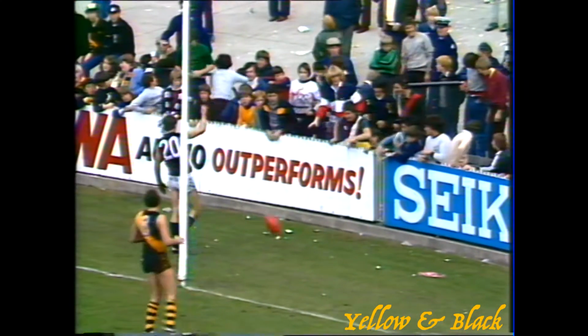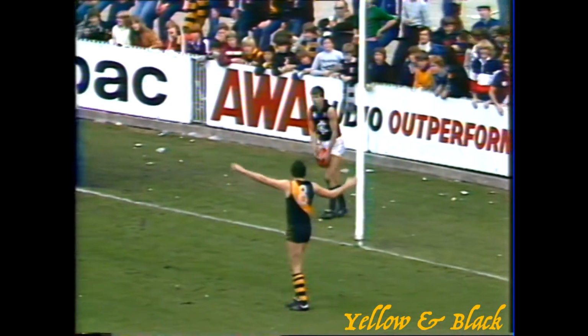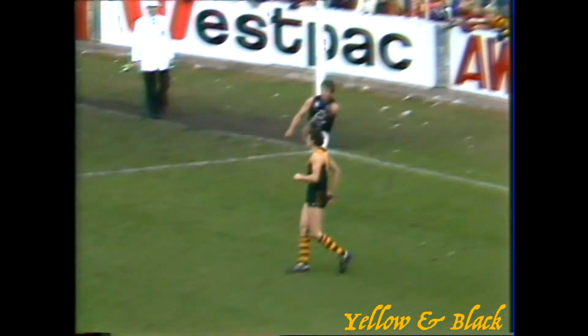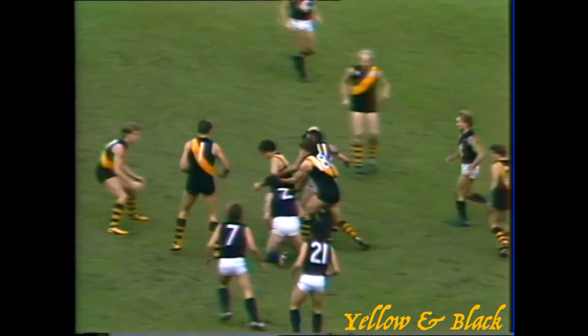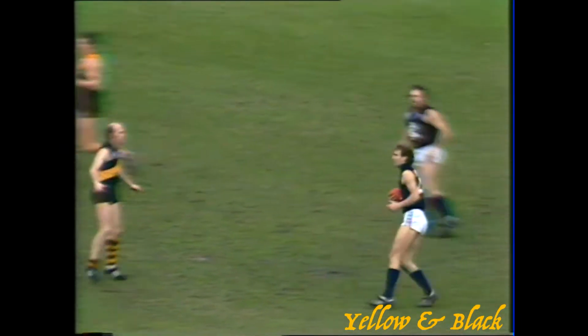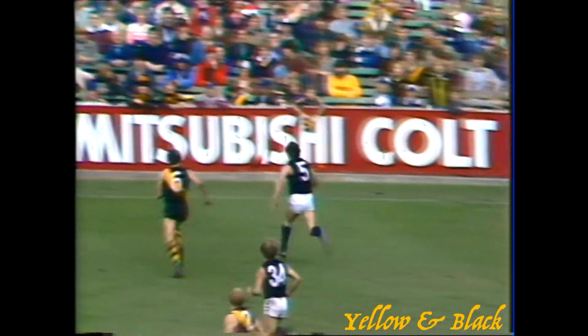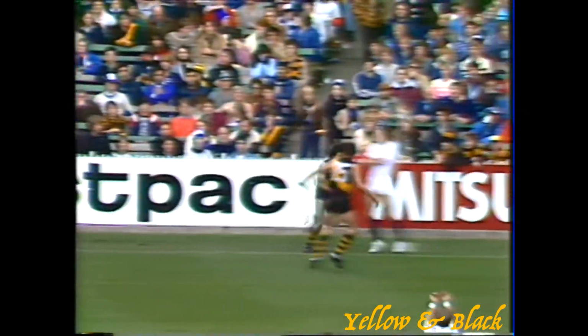In the first term, Richmond kicked 5-5 to Carlton's 1-6, and led by 23 points at the first change. Second quarter, Richmond 5-4, Carlton 2-2. Richmond's lead, 43 points. Big Mark Lee, who did a power of work in the first half, kicks towards half forward, where the mark is taken by Frank Marcassani. He plays on and kicks to the other side of the ground. It's a long drop punt. He's looking out there for Kenny Sheldon, close to the boundary line. He takes the ball. In fact, he takes it straight over the line and out of bounds.